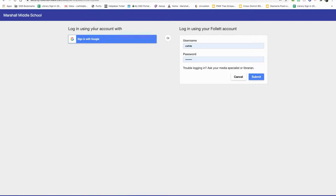You should always try to log in or sign in with Google because it links your data from your portal page. However, sometimes this option doesn't work. So if it doesn't work, you can also try logging in with your username and password. For teachers and staff, you will always have to use your username and password. The sign in with Google does not work for you.